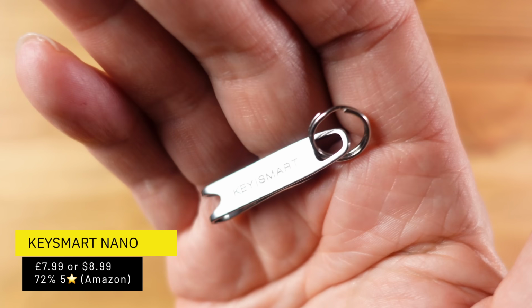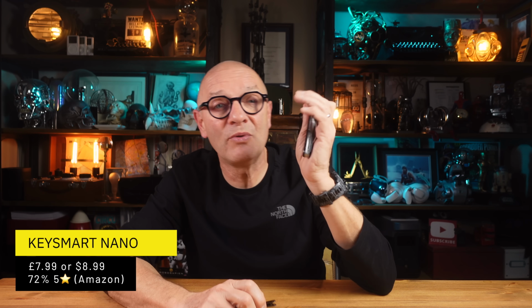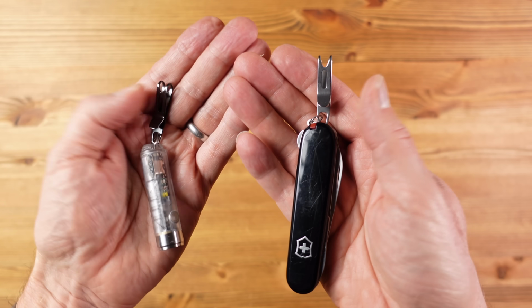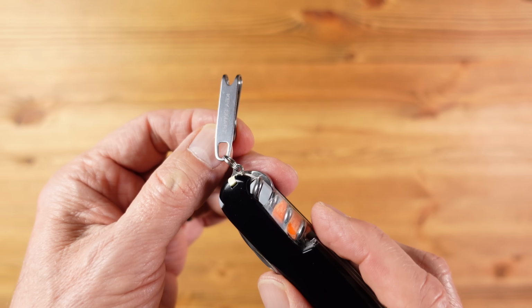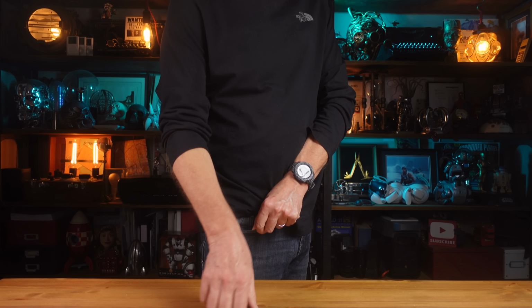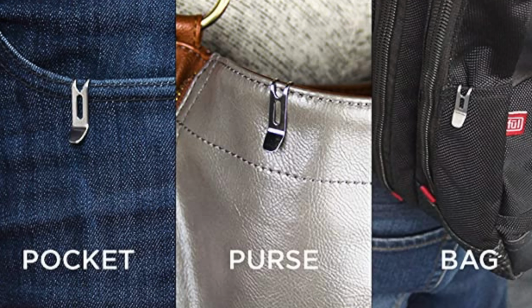This is the Keysmart Nano pocket clip. Now, if like me, you carry a pocket knife and or a small flashlight or torch, you might also be like me and want easy access to those without rummaging around amongst your loose change and general pocket junk. If that is you, then this is what you need. This solves all those issues in one fell swoop. I've used these every day now for years and they just work.